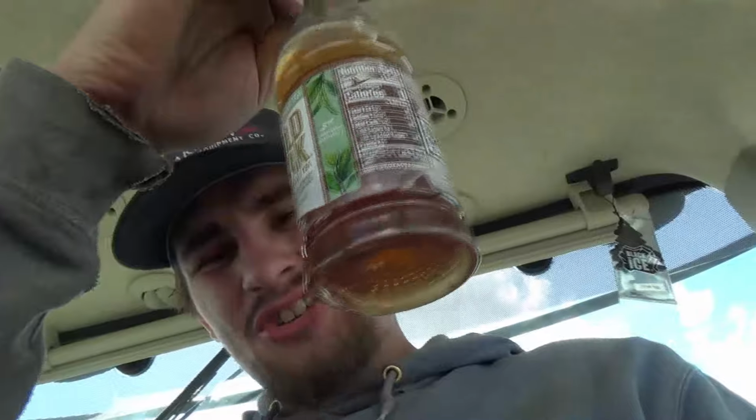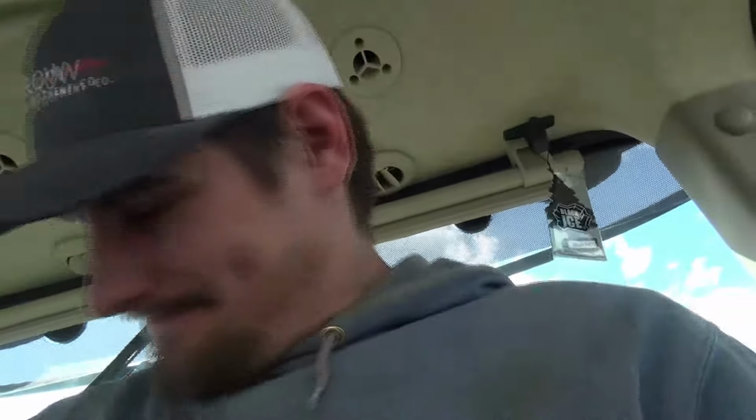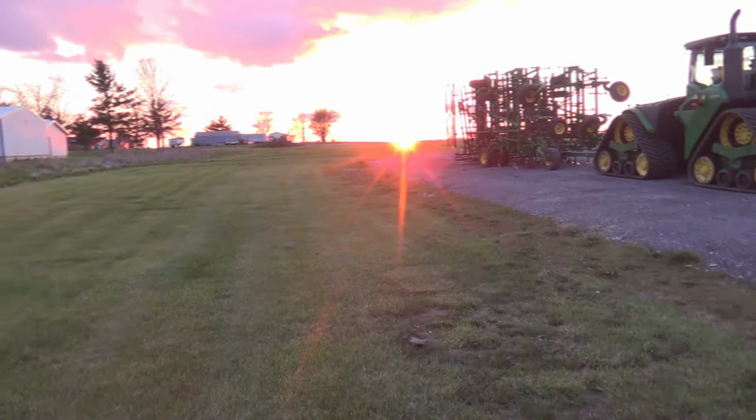I can tell you one thing about farming, you're always hungry sitting in here, always thirsty. The only bad thing is make sure you look before you grab something, because I don't know if you can see that in there. I just grabbed a moldy tea out of my truck. Didn't even think about it. Took a big old swig. Didn't taste right. So there we go.